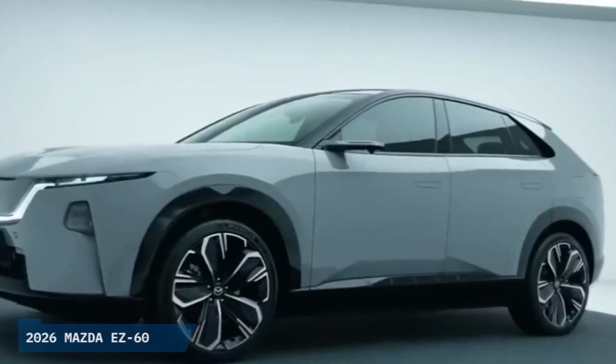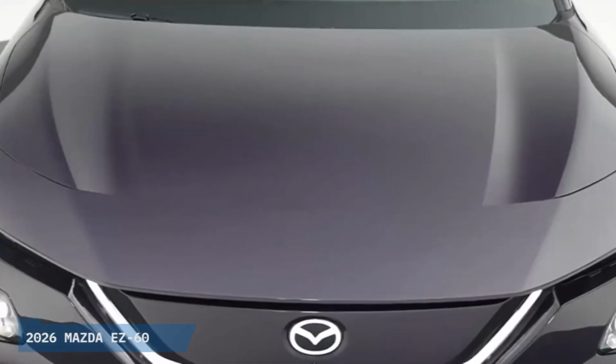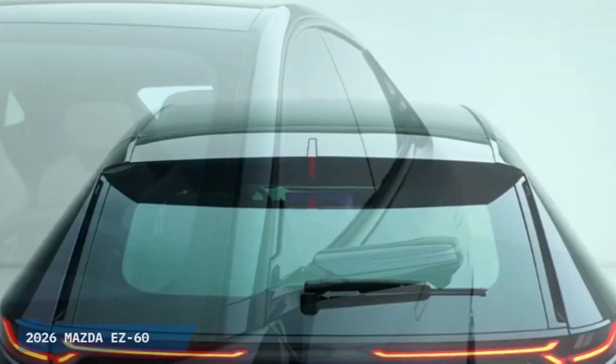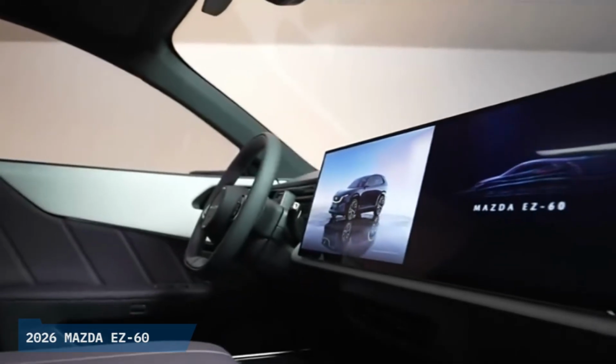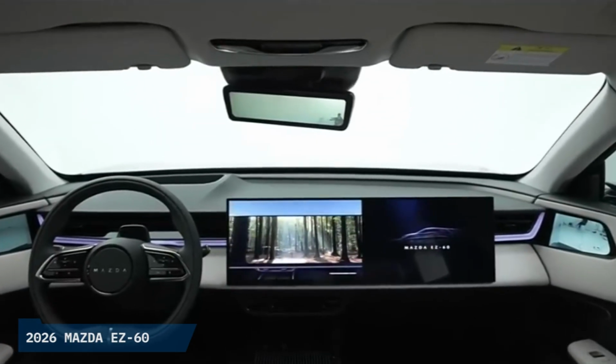Its design is very bold and doesn't have much in common with the brand's current cars, with much more modern and even futuristic lines inspired by the Arata concept. Its interior is also surprising, with modern lines, with a huge digital screen dominating the space.